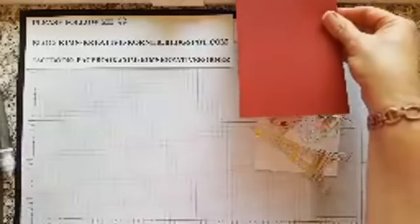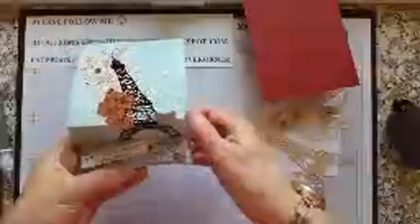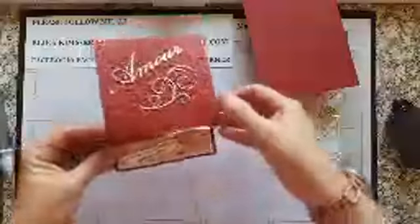Okay, so we started with a 4 1/4 by 11 piece of cardstock, and it is scored at 5 1/2. But before I make the other score, Kathy, I'll just show you real quick. We're gonna do it in the champagne foil sheets.